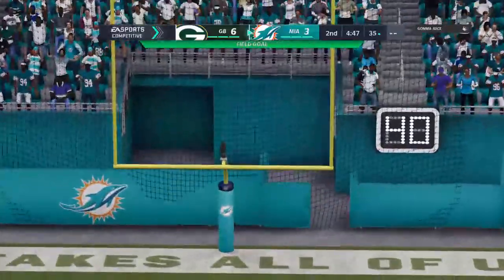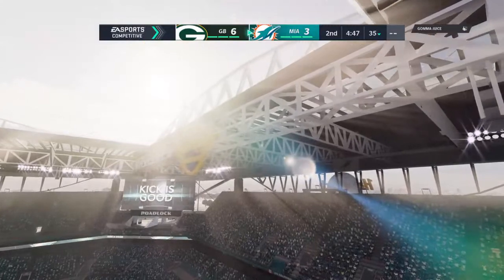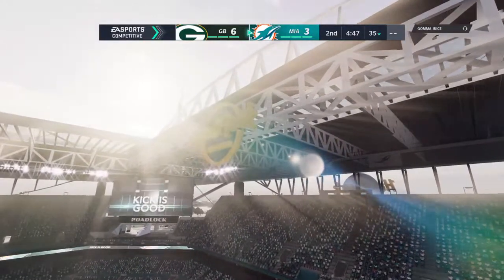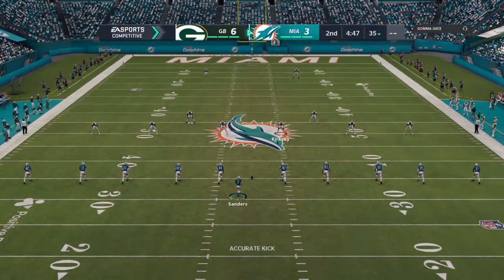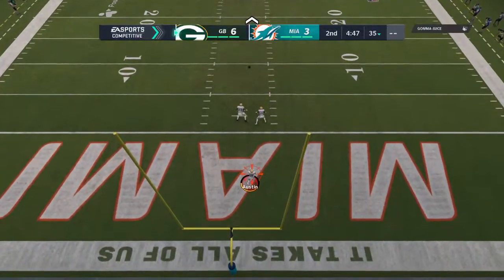The kick by Sanders is good. And they are on the board, trailing now 6-3. A good drive gets them inside the 5, but they could not punch it in. And credit the defense, too. Make sure that happens because that was the old bend but don't break approach. Made sure they contained them when they absolutely had to and forced the field goal attempt that went through.